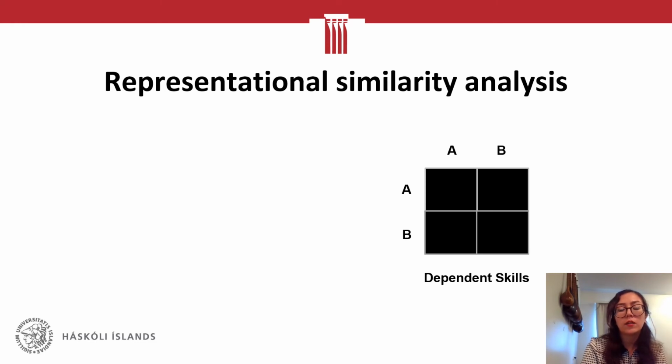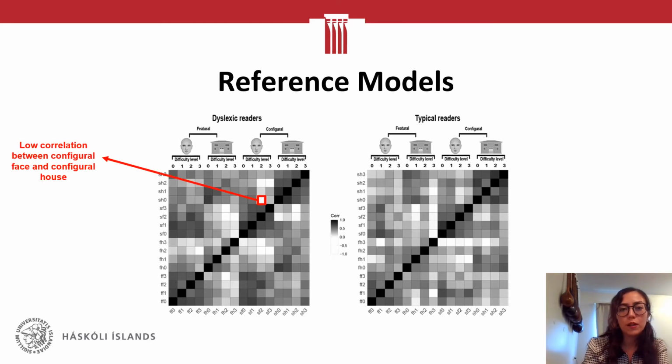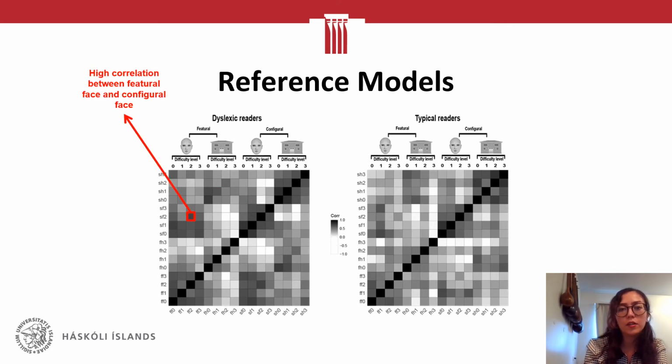How well these patterns correspond to the real data is what we are looking at in representational similarity analysis, where we compare conceptual models to reference models. Reference models are the correlations between featural and configural processing of faces and houses with different difficulty levels for dyslexic readers and typical readers. Please note that darker color means that they are more positively correlated. Here, for example, there is a low correlation between configural face and configural house. And here, there is a high correlation between featural face and configural face.